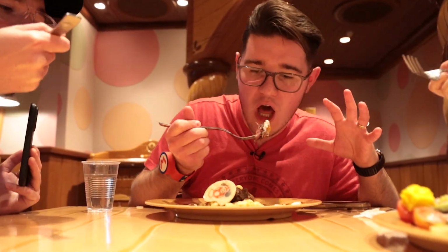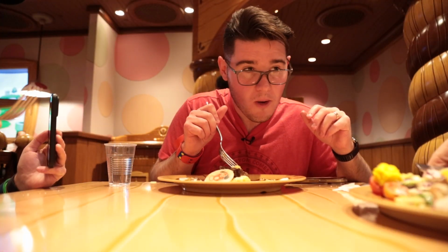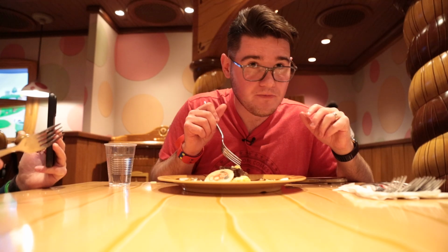Now, the goat cheese polenta, what even is that? It was good, but the texture was a little odd. I thought it was mashed potatoes at first. It wasn't my favorite, but it wasn't bad. This dish goes in high B tier.